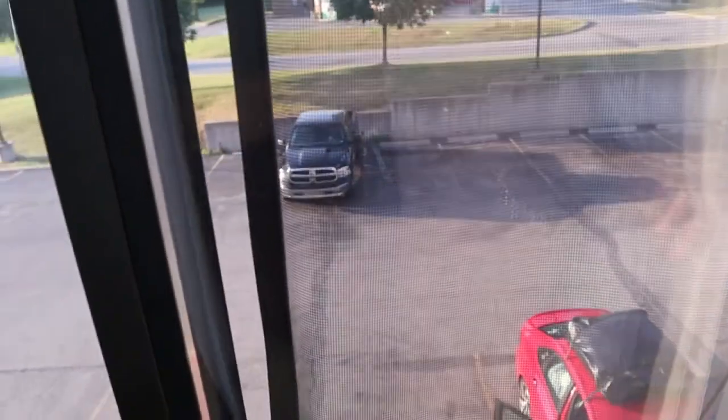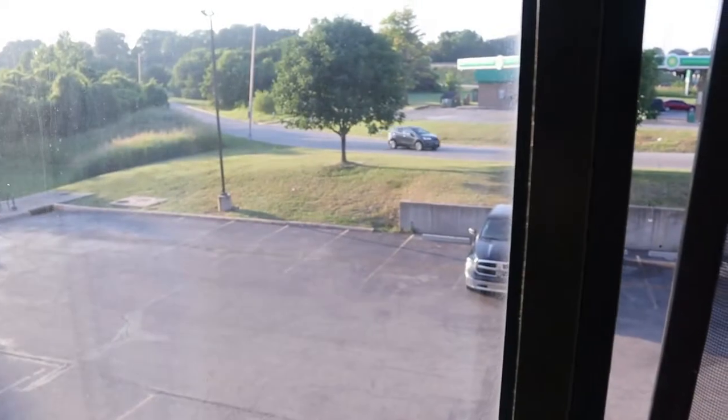Unlike most rooms I enter, the windows are already open in this room. And you just got a view of the back of the hotel. There's a gas station and the interstate across the way there.